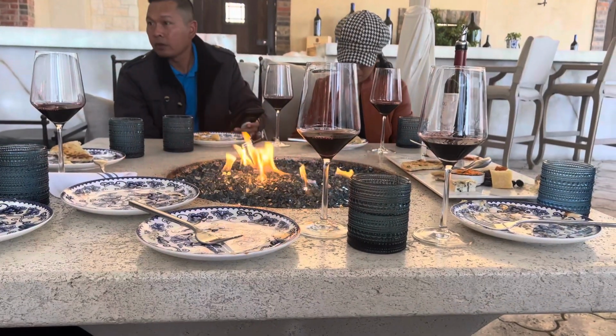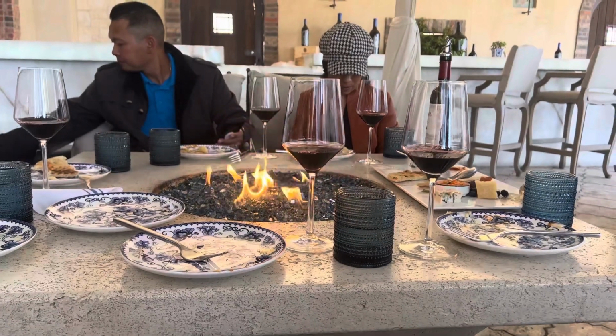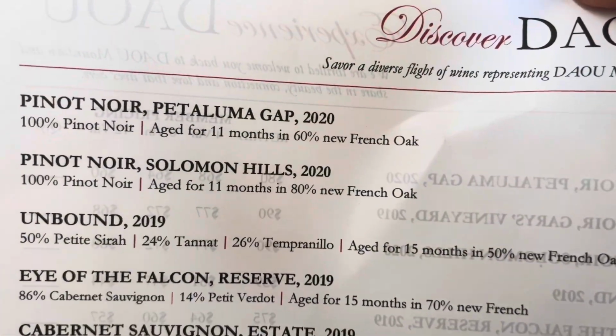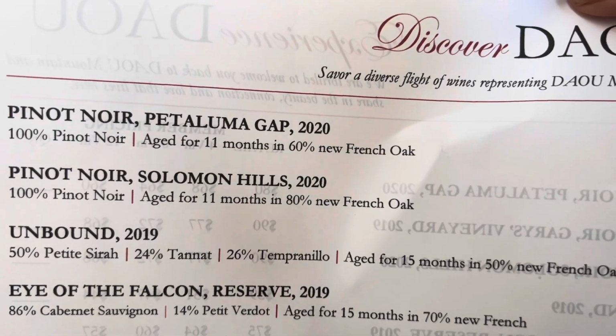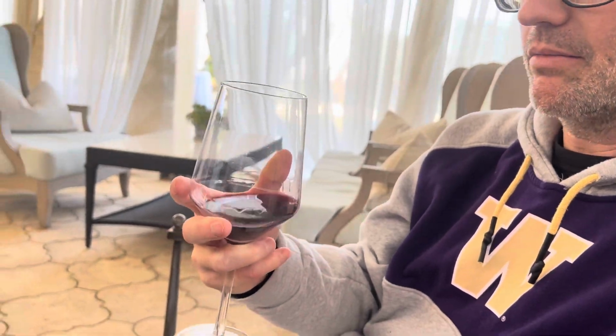Unbound is a few years old. Unbound here. Yeah, this one's an awesome one. So we're actually blending Spanish and French together, which is completely frowned upon, especially in France. Petite Sirah and Tannat are really known for having really dark, rich coloration. That actually comes from that Tannat as well. So do expect to see a little bit more body.